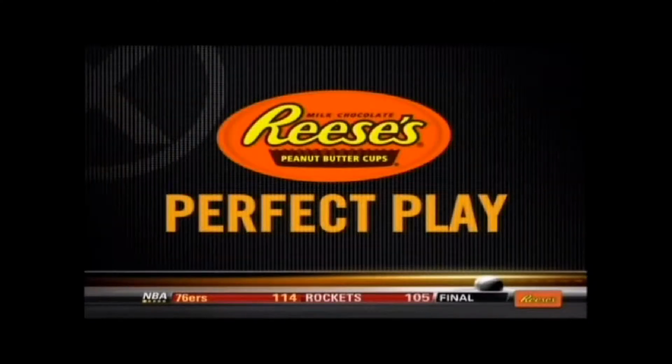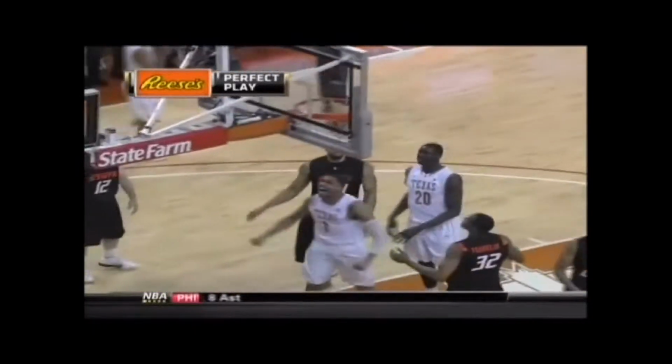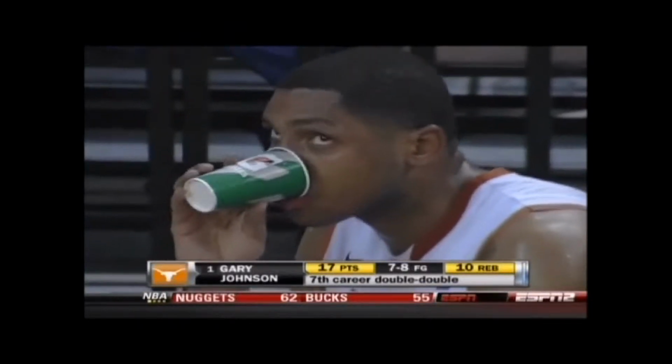Take a look at tonight's perfect play by Reese's, courtesy of Gary Johnson. You see Gary Johnson, I talked about how physical a player he is, loves and creates contact, and that was just after he knocked down a 15-foot jump shot, got the ball into the lane, and he has had a fantastic year at the power forward position.